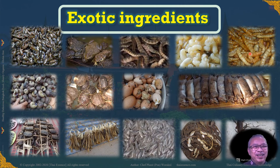This is what's called exotic ingredients. The only thing I eat is egg ant from time to time, but not a lot. So it's a lot of exotic ingredients. If you travel out of Thailand and you see something that doesn't look like chicken, ask questions, and you will know if you want to eat it or not. But usually it tastes good, it's just the exotic ingredient that will probably turn you away.